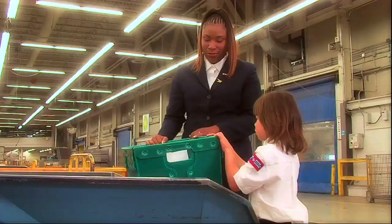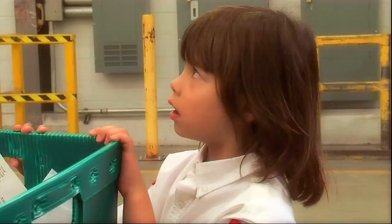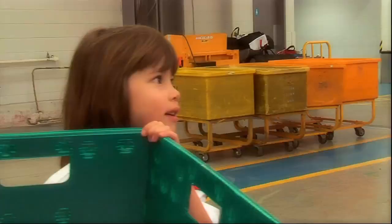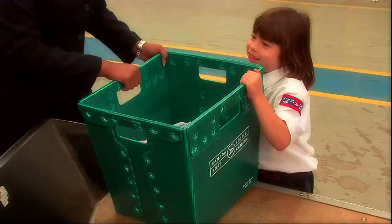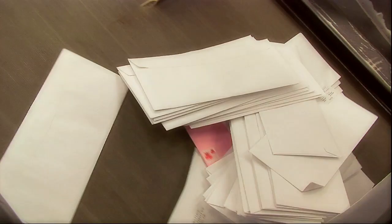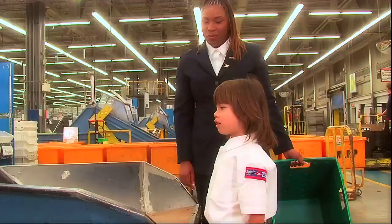So what does this first machine do? It reads the stamp on the letter and it faces it up so that all of the letters are facing the same way. Okay, here goes your letter. I'm ready to jump. 1, 2, 3, go! Yay! Goodbye, letter. Can we follow the letters? Yes, we're gonna follow them. Let's go.